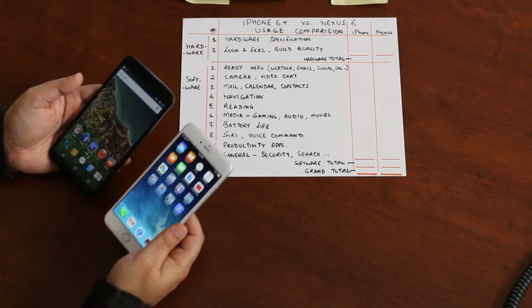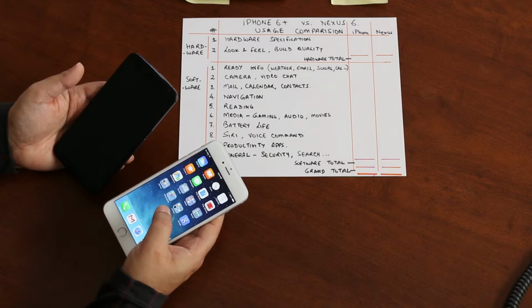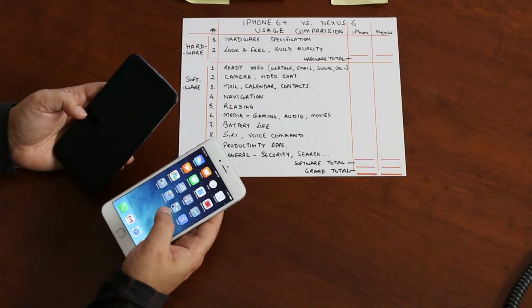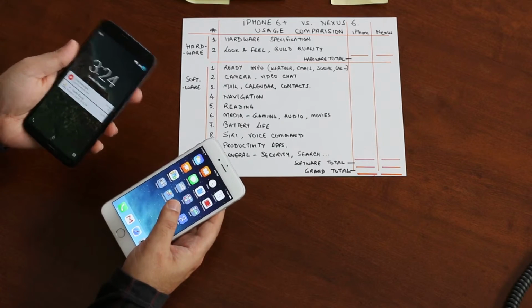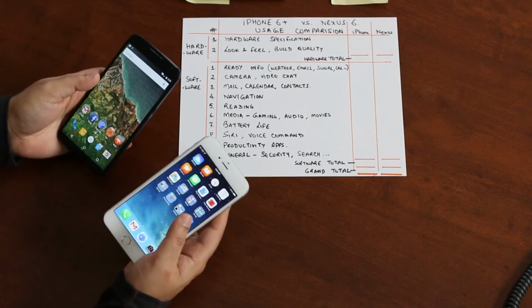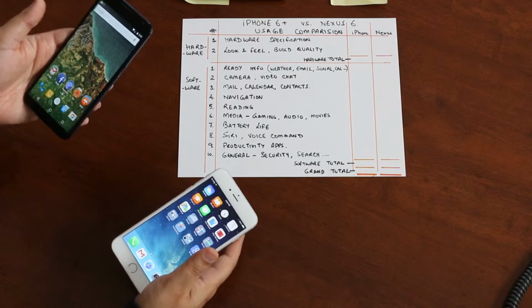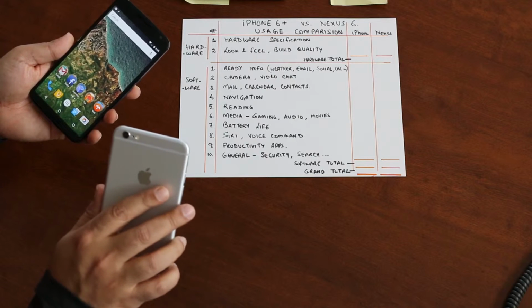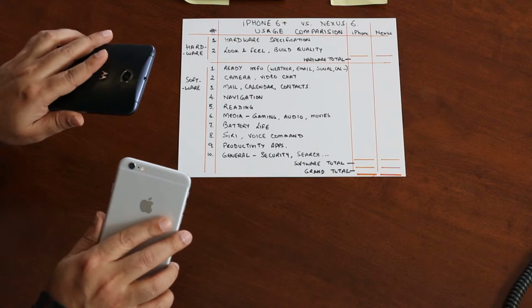Now, from a pure hardware specification perspective, this thing's a dual core 1.4 gigahertz. This thing's a quad core 2.7 gigahertz. This thing's 1.2 megapixels in the front. This is 2 megapixels in the front. This thing's about 8 megapixels in the back. This thing's 13 megapixels in the back.